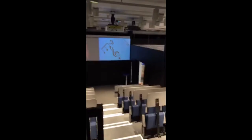I have with me Anders Askevold, and he is the manager of GS1 Norway Smart Center. So thank you for doing this for us. We are on the second floor right now. I'm going to show you very quickly around. We have some really cool, nice control room around. This is the second floor of the Smart Center of GS1.